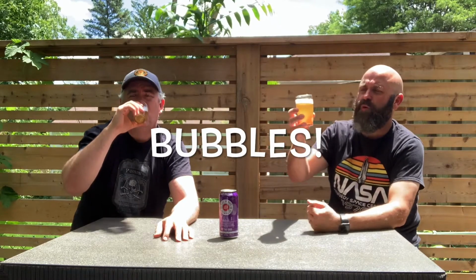Not a lot of bubbles. And again, this is more translucent than it is opaque. It's not as juicy as the last one. This is just a hazy ale. Oh, it's a bit of a dank nose, but not bad. Not like the first one we had. Yeah, it's interesting that they're calling it a hazy because I wouldn't say that it is super hazy.